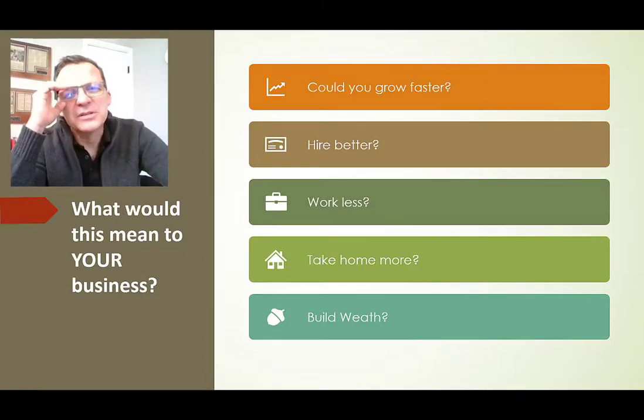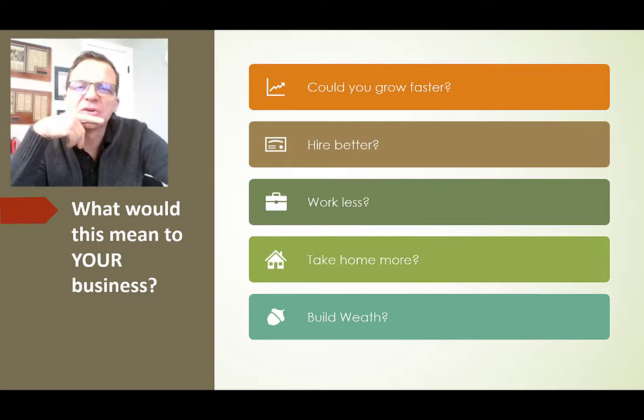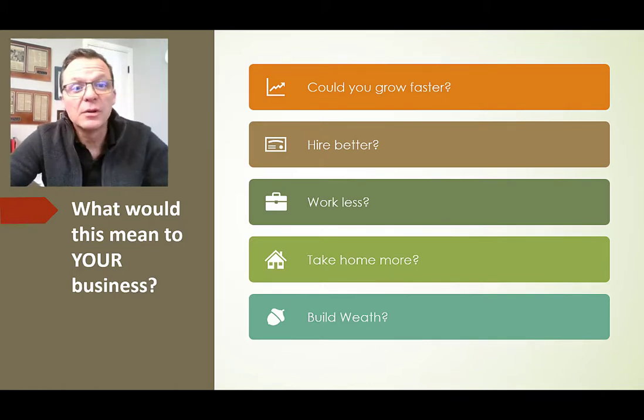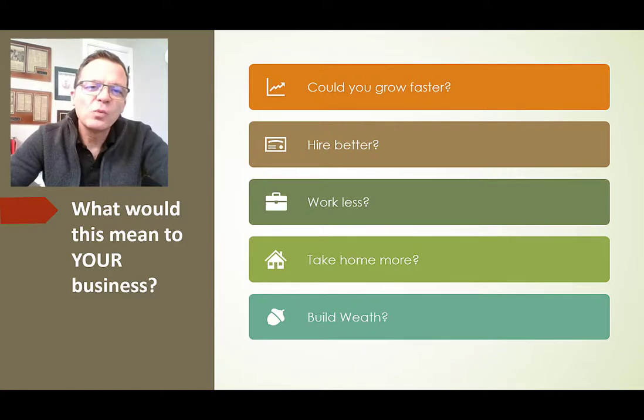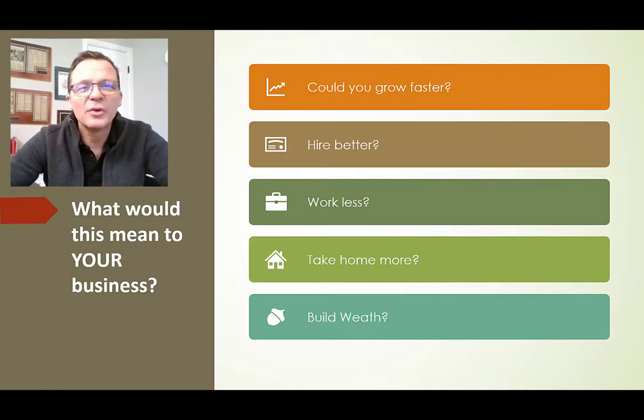What would it mean to your business if you used some of these tactics and you were able to find some extra dollars? Could you grow your business faster? Could you hire better people, or maybe just more people? Would you personally work a little less? Right? How many hours are you spending chasing the dollars, chasing the customers, worried about non-payment, tracking down deadbeats? Hey, maybe you can just carve those 5 hours a week right out of your schedule and do something more productive, or do nothing at all. Go home and enjoy your life.